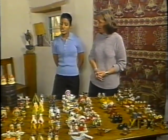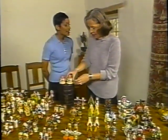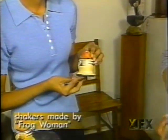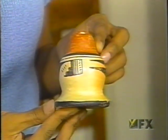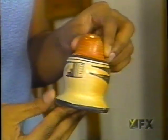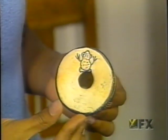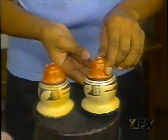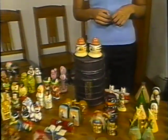Are there any pieces where you do know about the artist, maybe one artist that stands out? Well, actually, I do. These pieces here were made by Frog Woman. Frog Woman is a potter from the Hopi Reservation. The Hopis are located in the northeastern corner of Arizona. And this design and coloration is very, very typical of the area. And she actually signed her pieces? Yes, she did. And you can see the little frog on the bottom. So that's how we know it's Frog Woman pieces. It wasn't until recently that people began signing them. And these pieces were all made for the tourist trade.